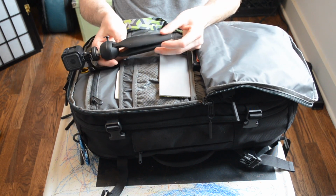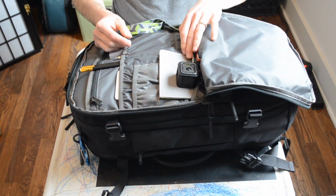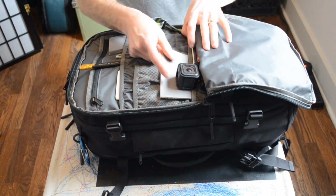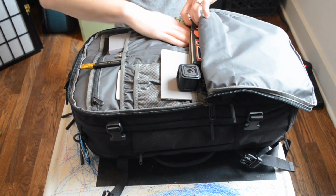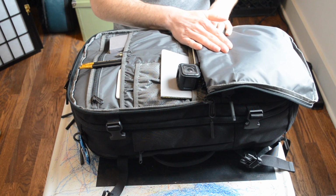I'll almost always bring this small mini tripod either for my phone or GoPro. It's really nice to use. And then you still have a lot of organizational pockets at different levels of the bag, which I really appreciate.